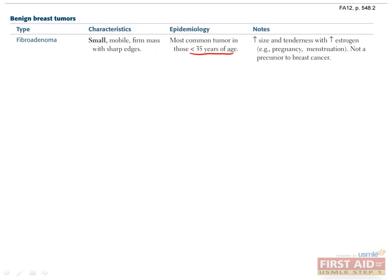It's important to realize that they're not a precursor to breast cancer, and do not increase a woman's risk for the disease. So if it ever comes up on Step 1, the appropriate response is to reassure the woman that everything is fine and no treatment or monitoring is necessary.